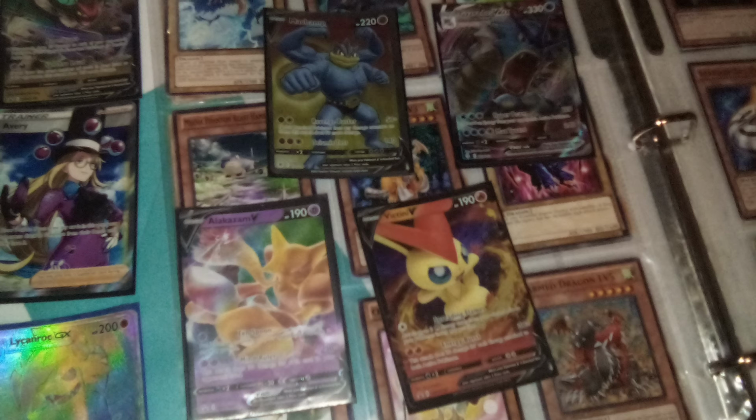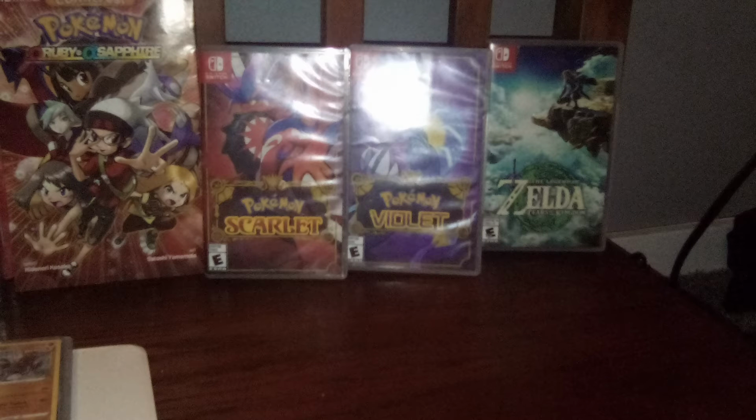I am jealous of your Yu-Gi-Oh! cards. I used to have quite the collection back in the day. Unfortunately, sold it like a chump. And also looking at some of your more recent Switch collection here with the Pokemon Scarlet and Violet.